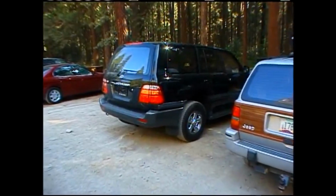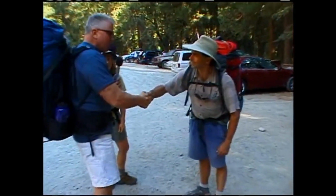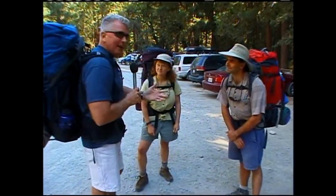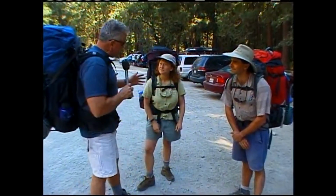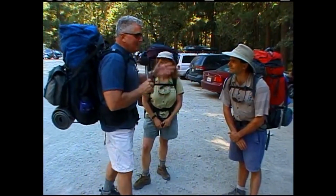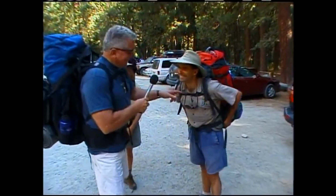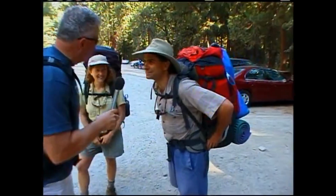Peter, we haven't introduced you. You and Ann both are from Yosemite Guides. They're going to be our guides on this trip. Ann is our official guide. Peter is our pack mule, right? That's right. He's carrying all the heavy stuff here.